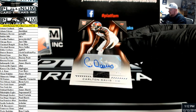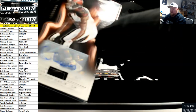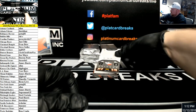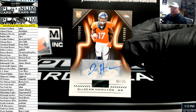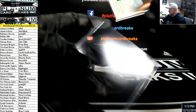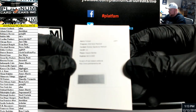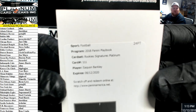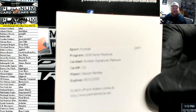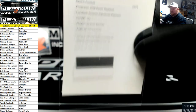Rookie, number 4 of 5, Carlton Davis for the Bucks. Rookie to 25, Deshaun Hamilton for the Denver Broncos. Redemption. Rookie signatures platinum. So yeah, if nobody told me, I would have been like, wait a second, we got 2 1-on-1 Barclays? Rookie signatures platinum out of 49 for the G-Men, Saquon Barkley.